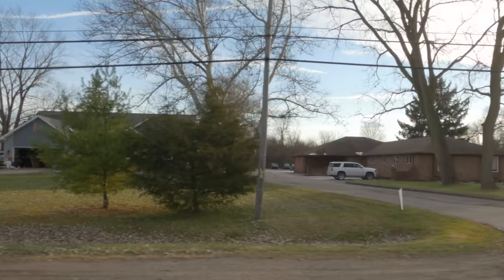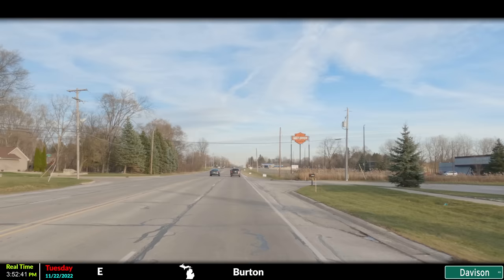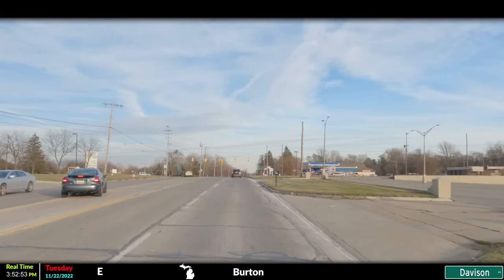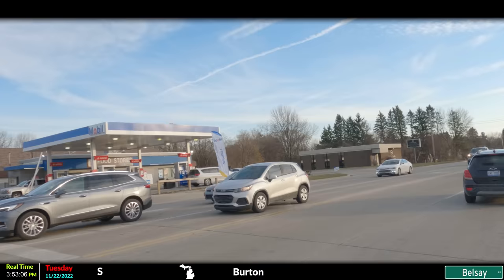And if you're curious of where the name Burton comes from, well, once upon a time in 1856, there was a farmer that owned some land here, and his name was John Burton. And that's about all the interesting history that there is to the city of Burton, which is pretty typical when it comes to suburban cities throughout this country.